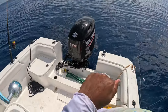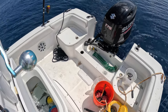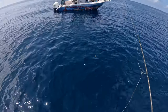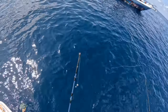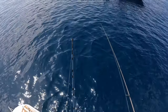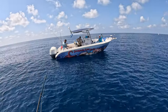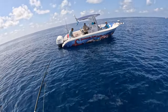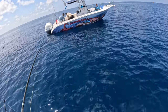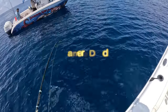There we go. Beautiful yellowtail. Look at that beauty. We just got Al and Lawrence on back-to-back yellowtail. I'm hooked on to something nice right here. He's putting up a good fight, but we're on really light tackle.